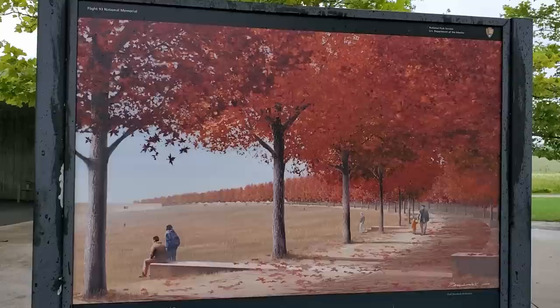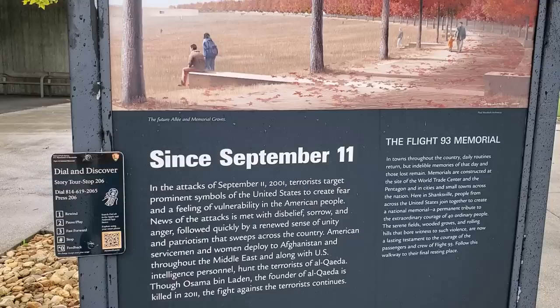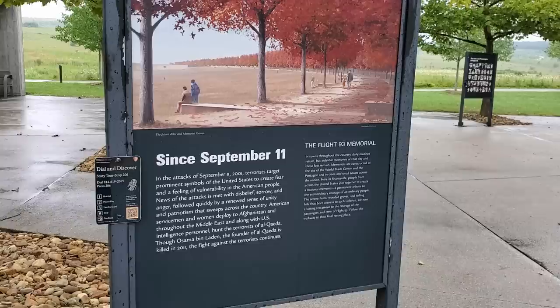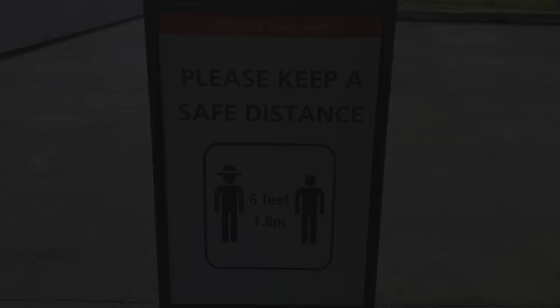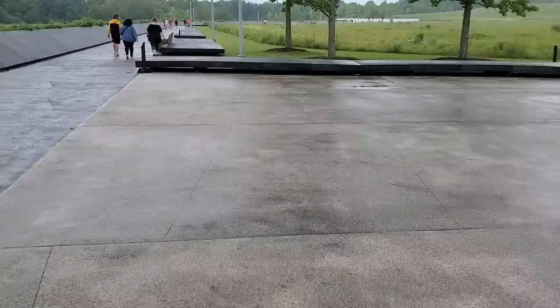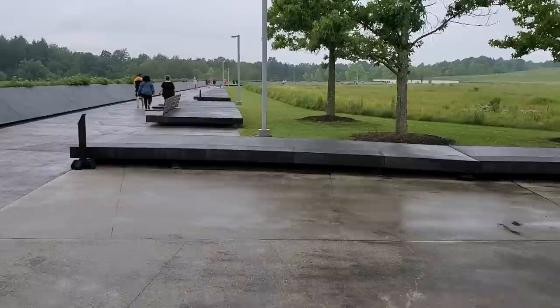And here's a look at the memorial site now. What they created to remember the tragedy and the heroism. So you can see they got a seating area here, park rangers on hand, and as I mentioned, lots of walking. It's almost a big loop.